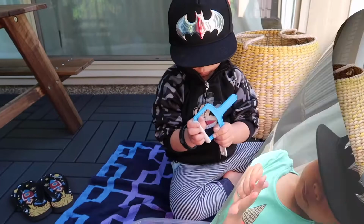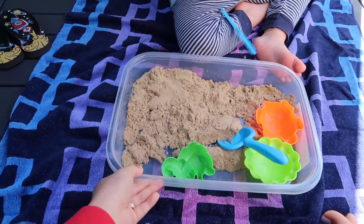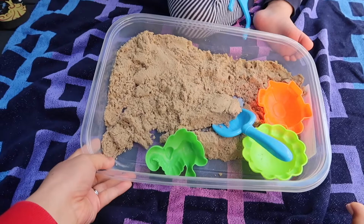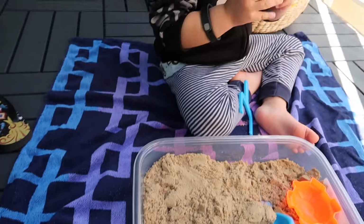Lollipop. Another thing that you can play on the balcony next, you can also play with sand, of course. You can put a sand table or water table on the balcony, but if you don't have it, you can use something like this, just a big box or big containers, and just put random beach toys there and still enjoy the sunshine while being at home.